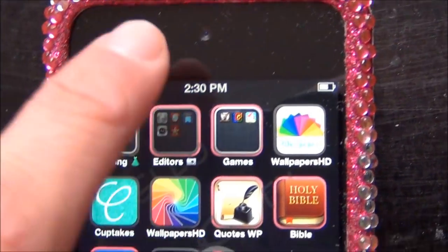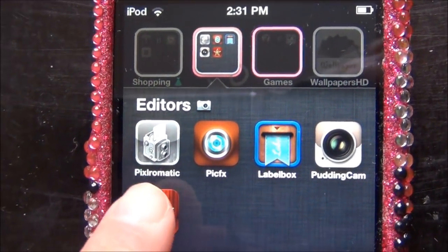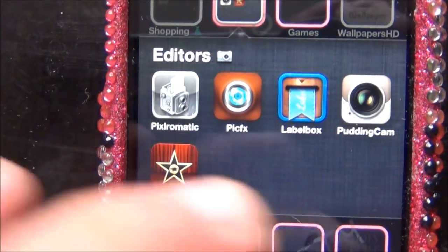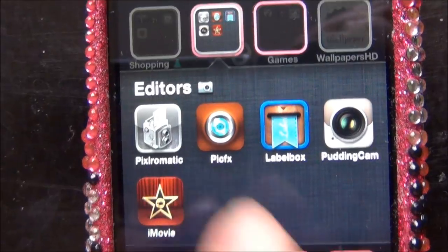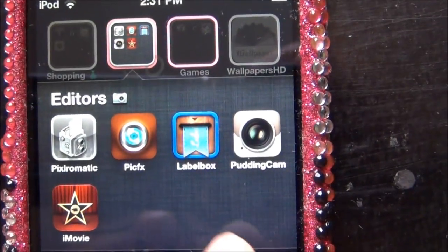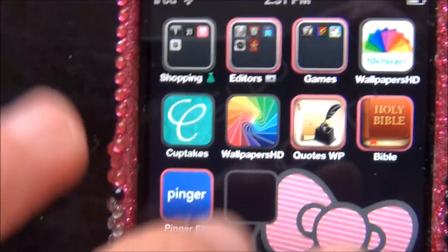Then I got a folder called Editors. And in here, I just got Photo Editor, or however you say it, and this is an editor app for Instagram. Pickfix, Label Box, Pudding Cam, and iMovie, which is like $4 or something.